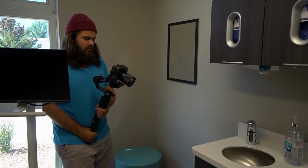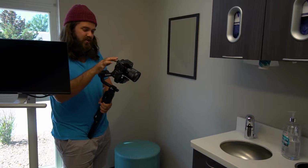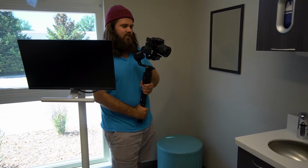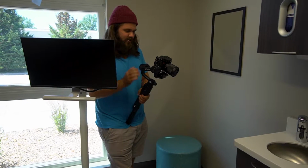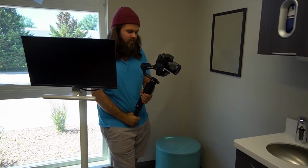And you often run the risk of having some wonky shots, because even though the Ronin is stabilized, you still have the lateral movements, every which way. So if you're not precise about it, you're still going to get some not ideal shots. So just a pro tip.